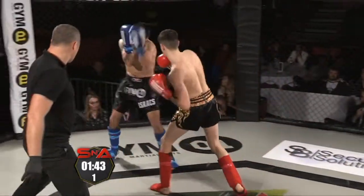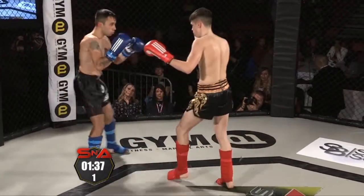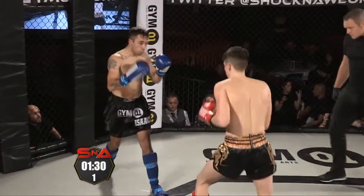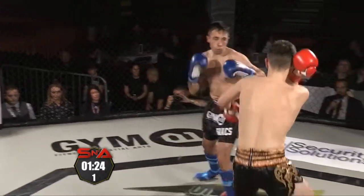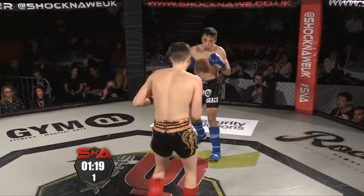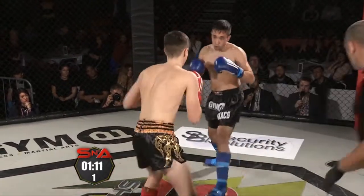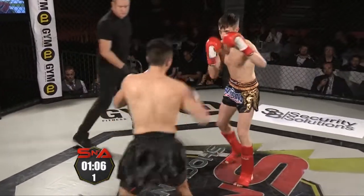And a fast start from both these young men, Colin. Yeah, Coleman looking to opt in for the low leg kicks to start off. He has a little bit of height on Isaacs, so that's a good thing to do. Putting the combinations together already. Both men trying the mid-range kick to the body there. Coleman doing good work with the combination thus far.